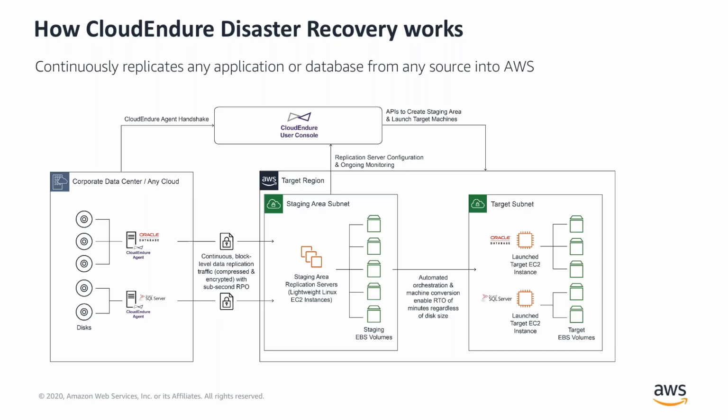And that is also the point where any of the boot volumes that originated from outside of AWS, like a boot volume that was replicated from a VMware environment or from a physical machine or from other clouds that are not initially compatible running in AWS, that is the point where the CloudEndure Disaster Recovery service also performs what's called a machine conversion that makes those volumes Amazon native, meaning that irrespective of where they came from, physical, virtual, any hypervisors or any clouds, those volumes will immediately become launchable, bootable, and work just fine within Amazon EC2.